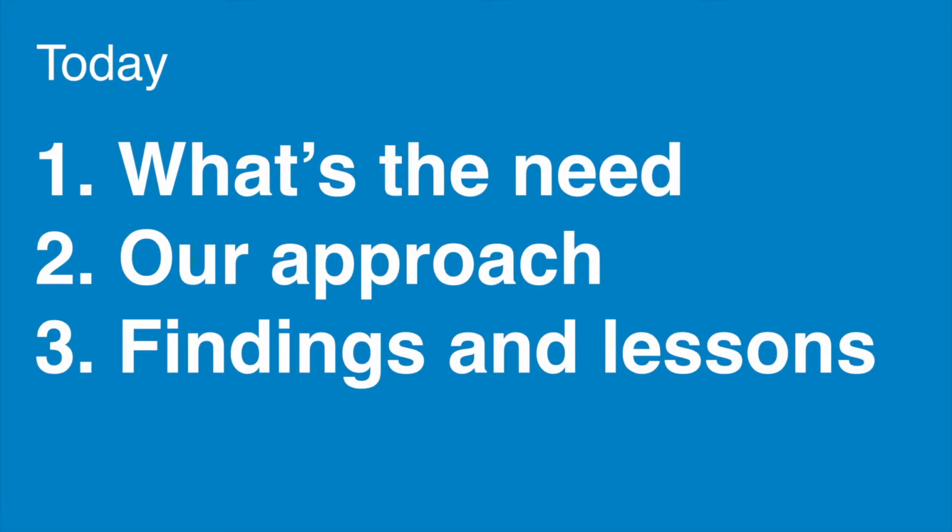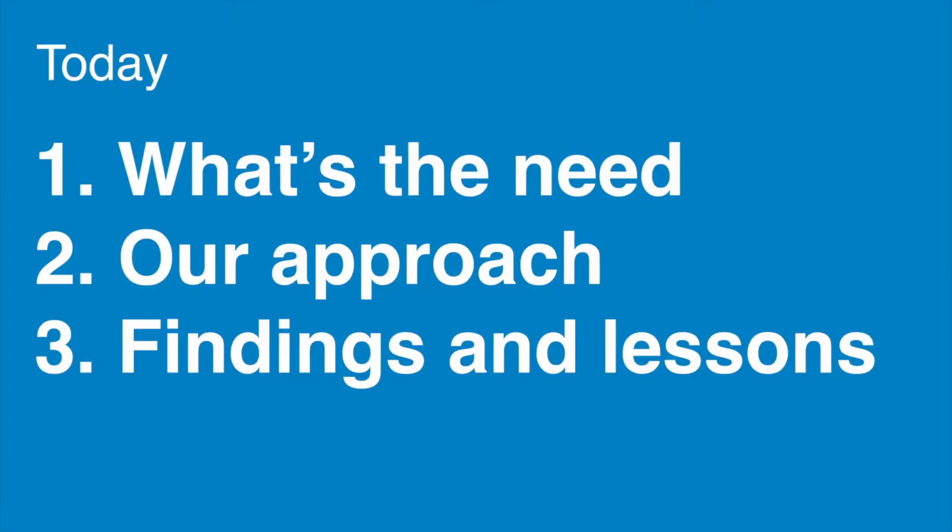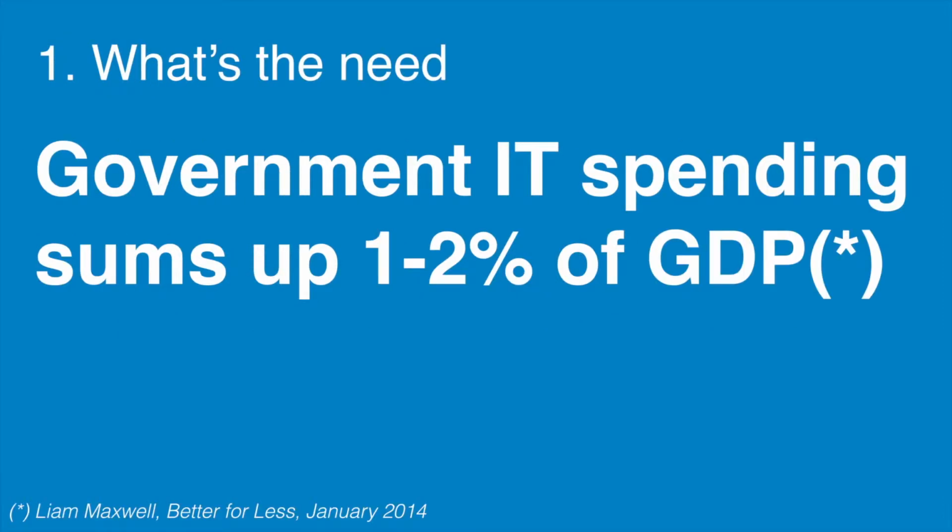So today, first of all, I'm going to describe what's the need for government technology. So what is the problem that we want to tackle? Why do we need to exist? Second of all, I'll describe our approach. So how government technology would like to change the way government technology is delivered. And also my approach for how I would like to be a user researcher in that team. My background is in anthropology, so sometimes it can be tricky to fit in a real world. And I'll finish by sharing some findings and lessons that I've gathered during the last 2 years.